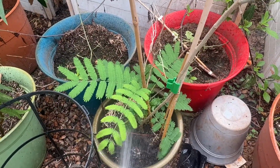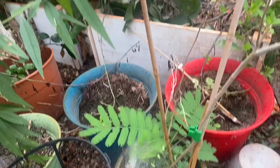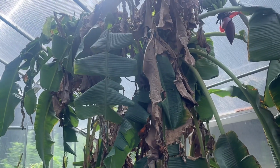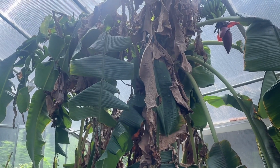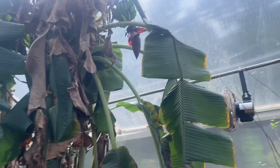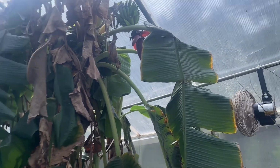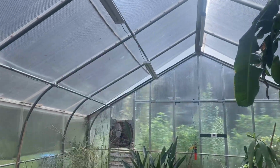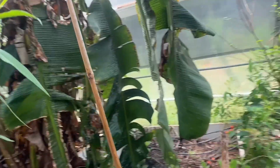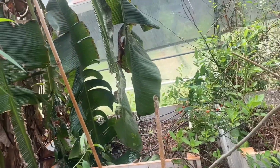This is a mimosa tree. It's really beautiful. And this is Big Bertha, my banana tree. She is huge. I'm going to have to get the chainsaw and cut her in half because she is touching the ceiling. My goodness, Bertha, slow your roll. It's been 3 years and she's finally producing bananas. You'll see them at the top in the corner.